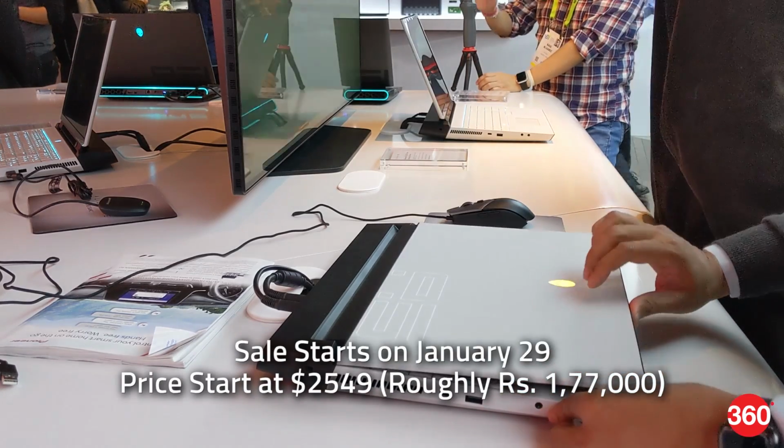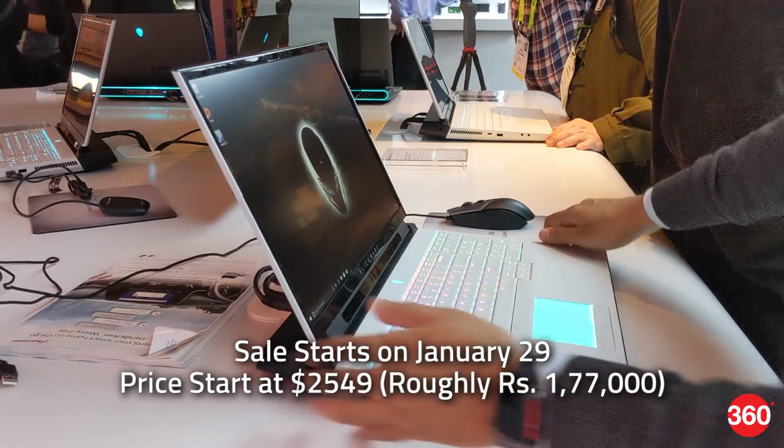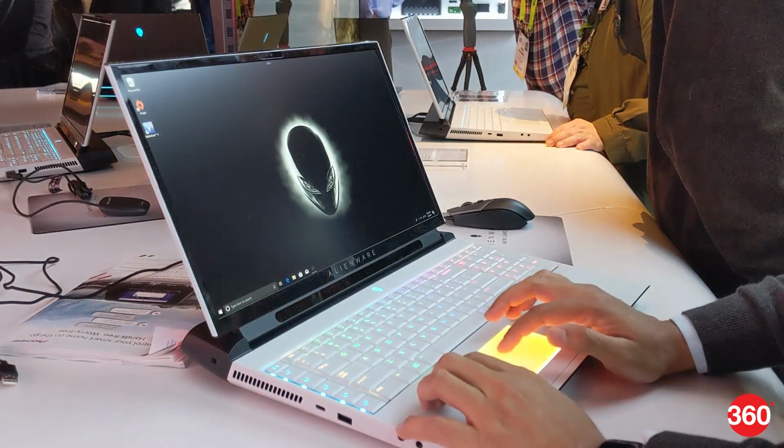The Alienware Area-51m goes on sale from January 29 for a starting price of $2,549, with lower price configurations coming soon.